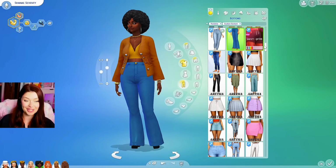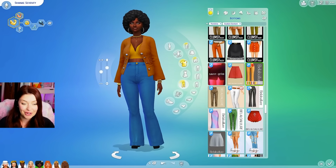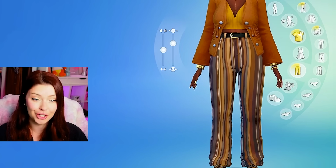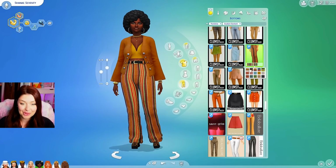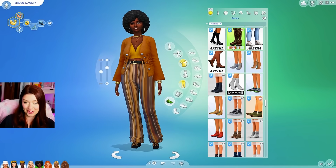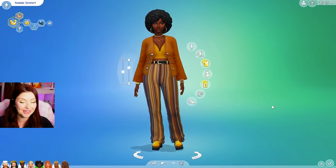I love this look. This is another era that I really like for fashion. I'm debating on if I should go back and give her those really patterned pants though. Oh, or I have those. Those are really nice. You know what? I think I'm gonna give her these. These are from Clumsy Alien CC. There's a few different really fun patterns in here too. We're gonna stick with these. I think I have to change the pattern on the shoes now though. Hold on. There we go. This is probably my favorite look so far.